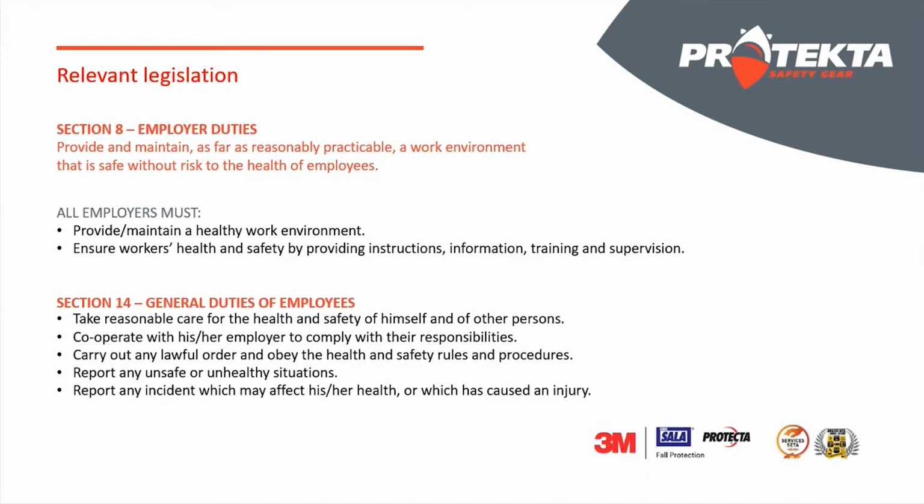Section 14, general duties of employees. Obviously, safety starts with yourself. Most of the time, that's a very important message to bring across. It's not just a bumper sticker that you normally want to put onto a person to get him motivated. It's a very important point because at the end of the day, you can train a person so much, you can give him so much information. At the end, that human factor is always part of it.